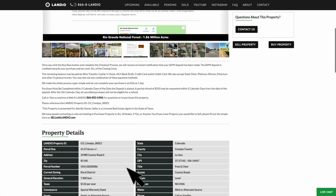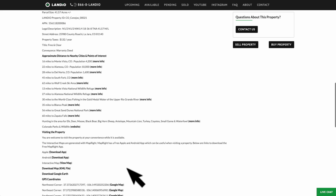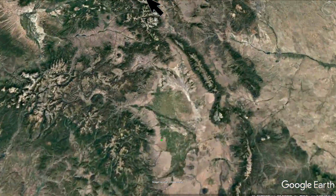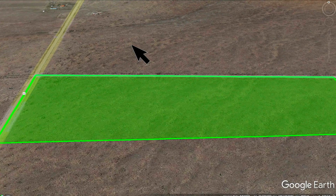Then if we scroll down just a little bit, you'll see that we have a downloadable KML file that you can open up in a program like Google Earth. So you just click this download KML file, and then you click to open it in a new window. Once that's downloaded, just double click on it, and this will take you directly to the property. Now you have a perspective where you can change around the view.